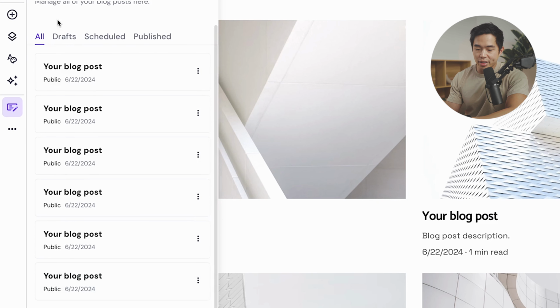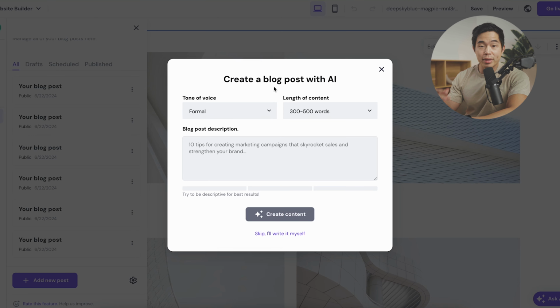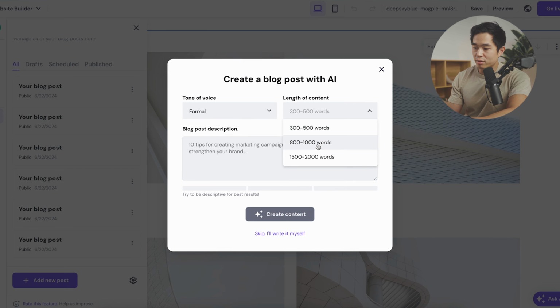So let's say I want to add a new post. What we will do is click add new post down here. With AI, we can basically use their AI writer to write blog posts for us. So you can see this can save you a ton of time. It's all based on the GPT API. And so it's going to allow us to select a few different things. So first is going to be the tone of voice. We can do formal, neutral, or casual. Let's go ahead and do formal for now. We can select the length of the content. So let's go ahead and select 300 to 500 words just for this demo.